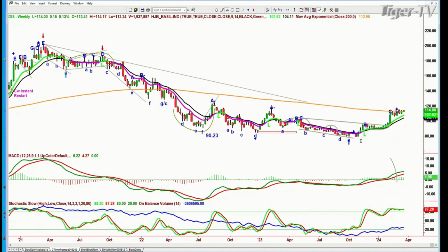So Disney's going to be on our list. I like Disney looking out. I think they've done a lot to correct the problems that they had. Look at that sideways bowl-shaped consolidation. I mean, Disney could be a $140 stock in 2024, but certain things have to happen before you can really make that as a statement. I'm just saying that that's a possibility, but as a statement, no.